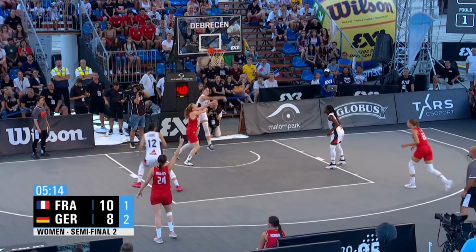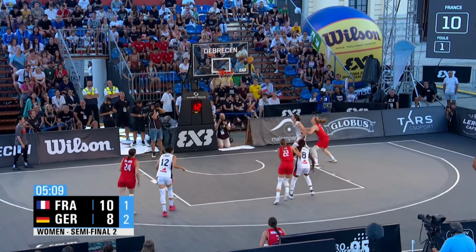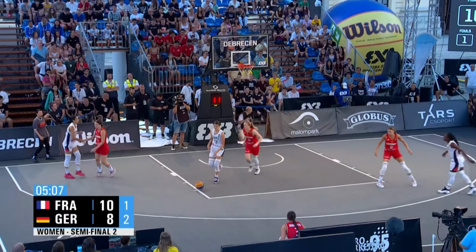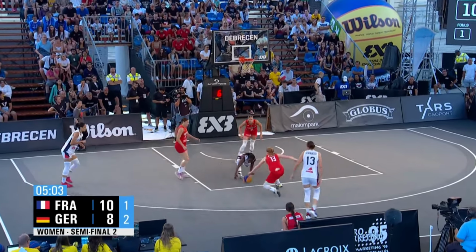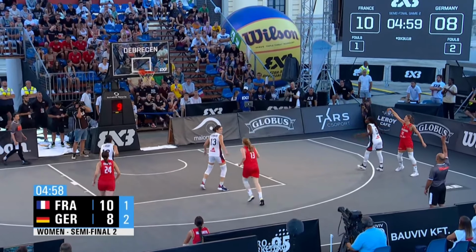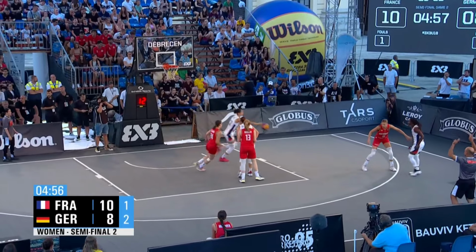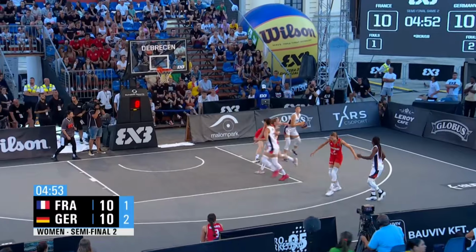Right over 5 minutes to go. Sierwinski towering over everybody. Mevius just a little bit to the right. And Dimanzilua relentless with the drives, but she slips. Lina Falk wide open. Pulls up. Oh my. This is a big, big shot. Tying this thing up. 10 apiece.